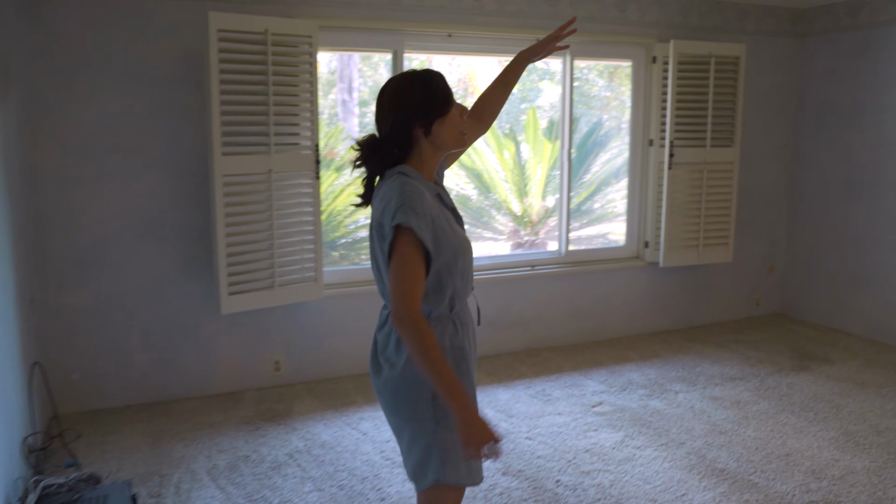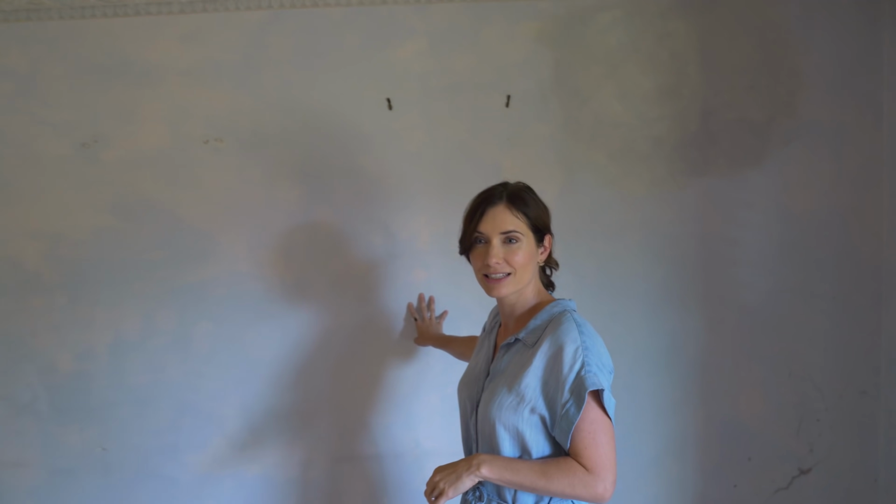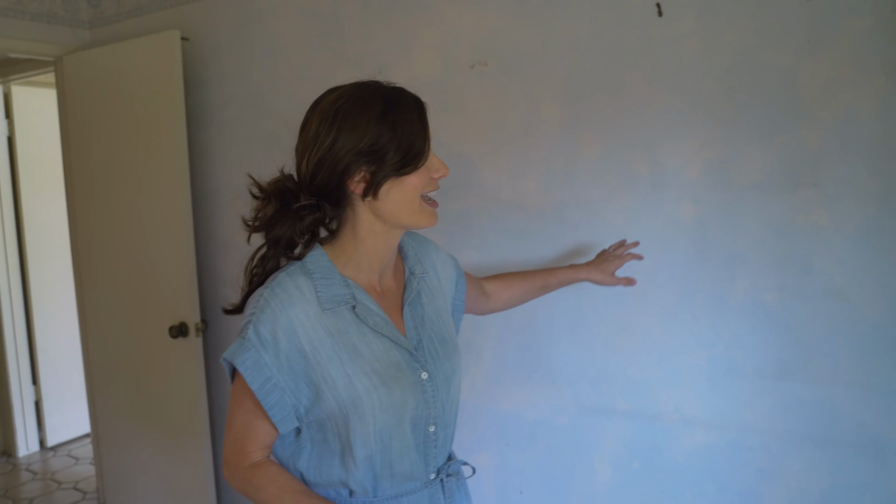Lots of 80s elements, a little 60s elements. The previous owner was a big fan of wallpaper and sponge paint. So there's a lot of faux elements, but I was actually really excited when I came in and saw that it's not all wallpapered. So there are some rooms with wallpaper, but at least this I feel like I can just paint over and it will be much easier.